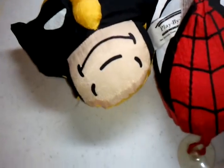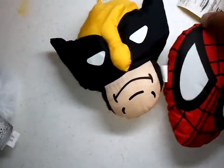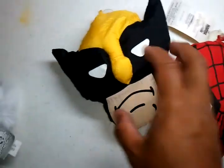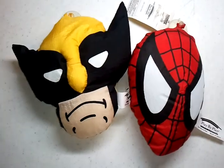These two plushes. Spider-Man has tags on. Wolverine. This one was $5.